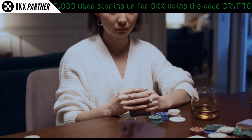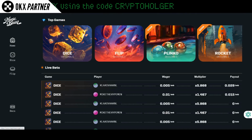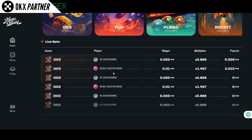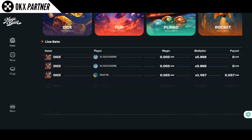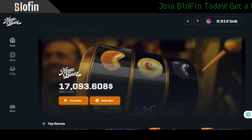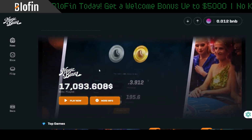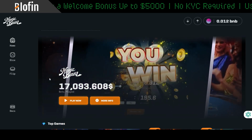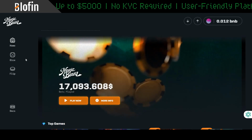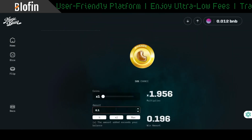take each other's money. So yeah, here you can see that we have the dice game, flip, Plinko is coming soon, the Rocket game is coming soon. Here you can see a bunch of wins and losses. And I noticed that the volume on this thing is very good for just having two games and it being live for about, what is it, 10 hours now. So yeah, let's try to win my money back.